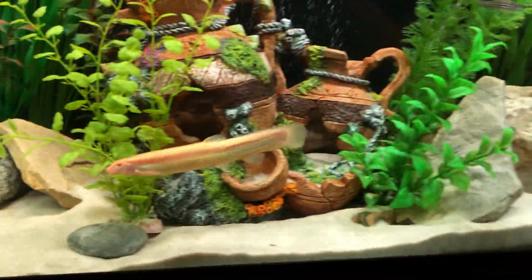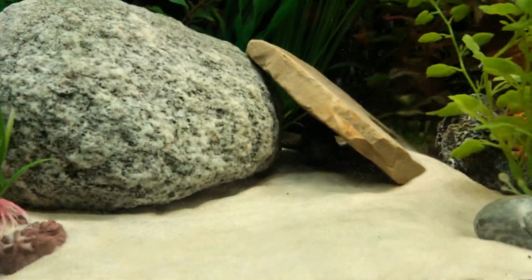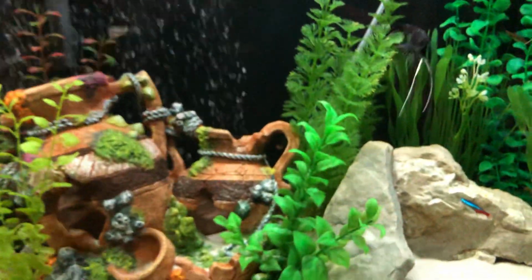Yeah, everybody's doing real good. The Dodo oceans are doing great. The featherfin catfish is getting pretty massive. As for filters, I have the Polar Aurora 3-stage canister filter, the HW302B or something like that, and the Fluval 306. Both doing fantastic as of right now.